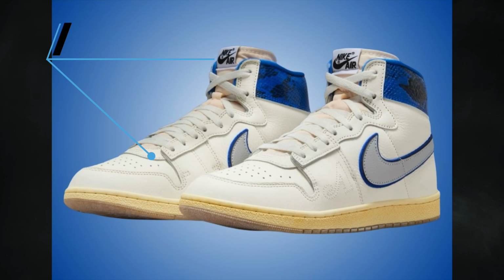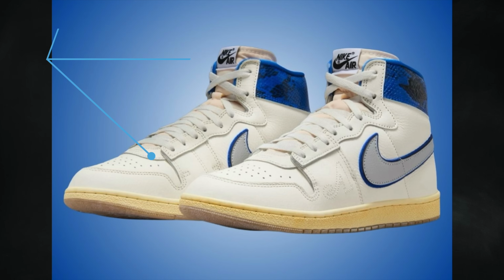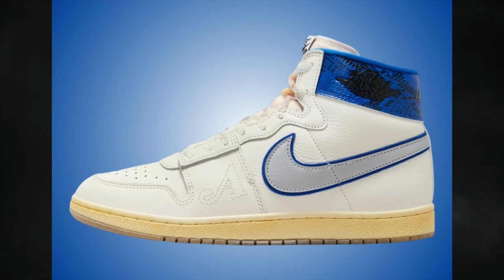Official images recently popped up of the Awake NY Jordan Airship in Game Royal. Now, some of you may have already bought these because they dropped at Awake NY on November 2nd. However, there's a wider release, and that will take place on the Sneakers app on November 20th. So by the time this video goes live, only a couple more days until they drop.